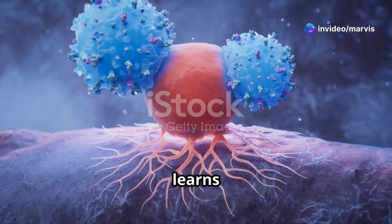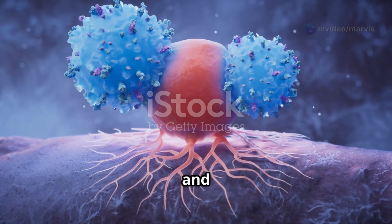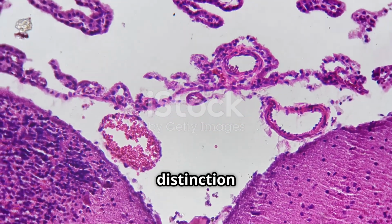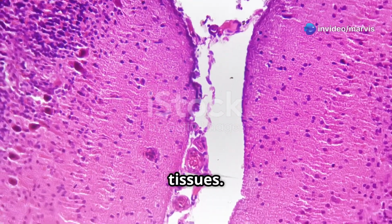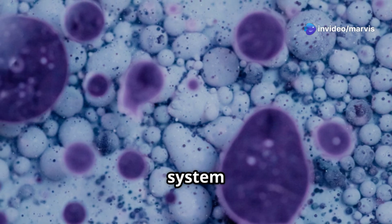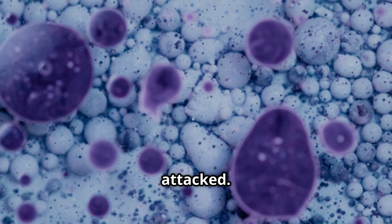The immune system learns to distinguish between self-antigens, which are found on the body's own cells, and non-self-antigens, which are found on foreign invaders. This distinction is crucial for preventing the immune system from attacking the body's own tissues. Self-antigens are present on the surface of our cells and signal to the immune system that these cells belong to the body and should not be attacked.